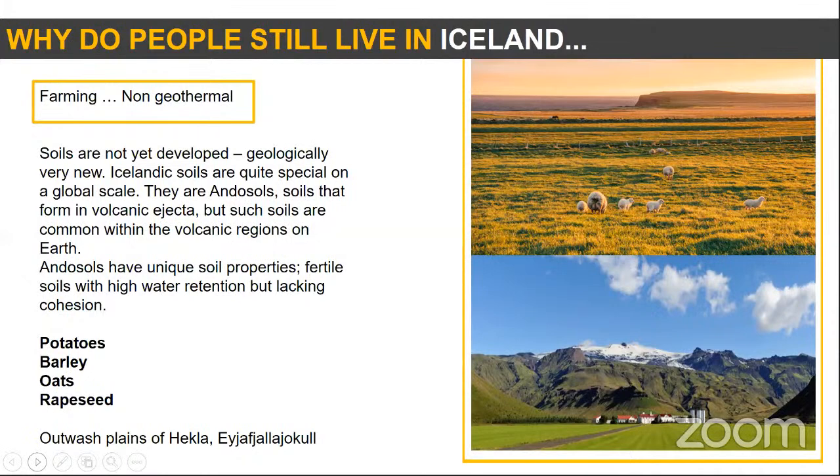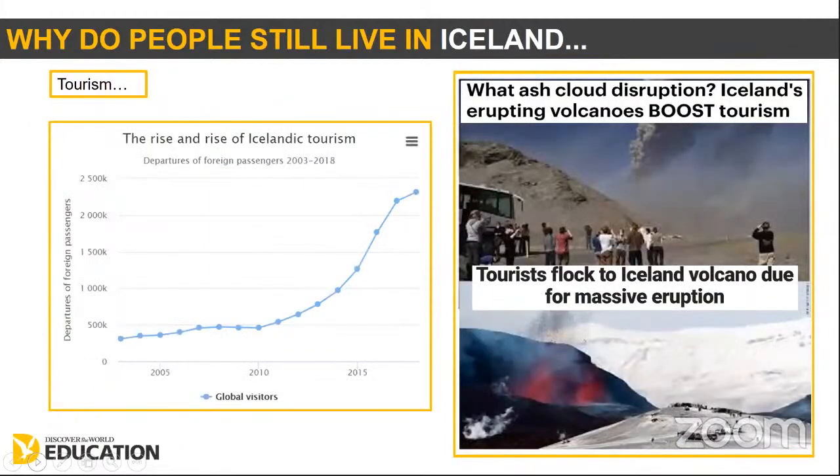And these are now quite common crops. The more farming Iceland can do, the better for their economy, because obviously it keeps the living costs a lot lower, because they then don't have to import some of what I call the staple crops that they need. And then, of course, another reason why you would want to live in Iceland is because of tourism. And we've already looked at how Iceland's economy is now heavily reliant on the tourism industry.